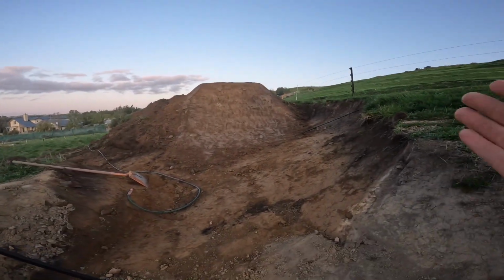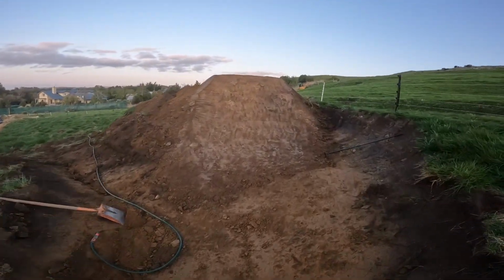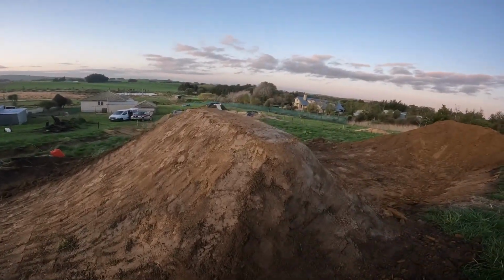And we do have to scrape this stuff here back. Phil didn't do it with the digger because we're just worried about taking too much back. That'll be a grubber job. But this is just looking sick, this landing. I mean, just check out these edges. Well, it's all squared off on the top as well.